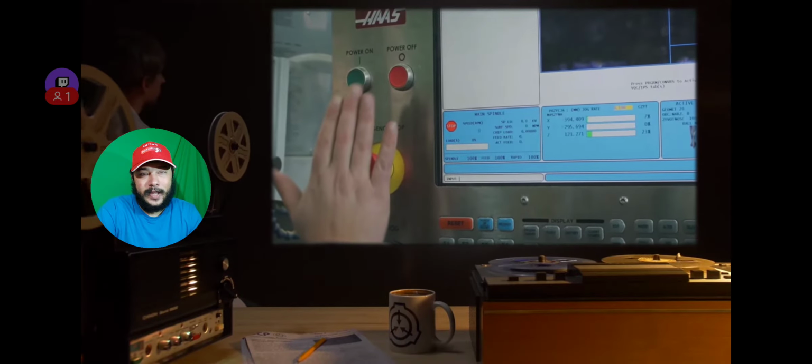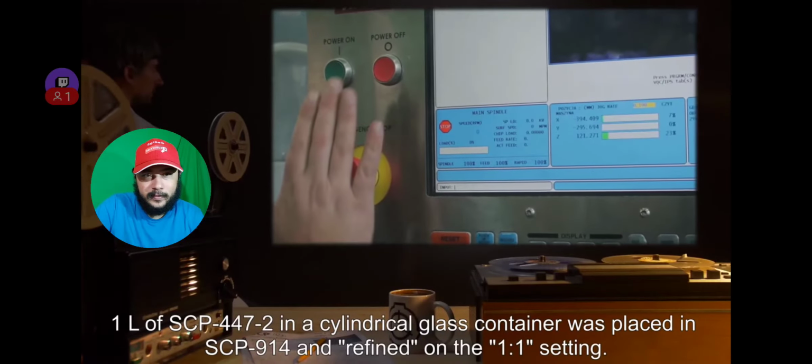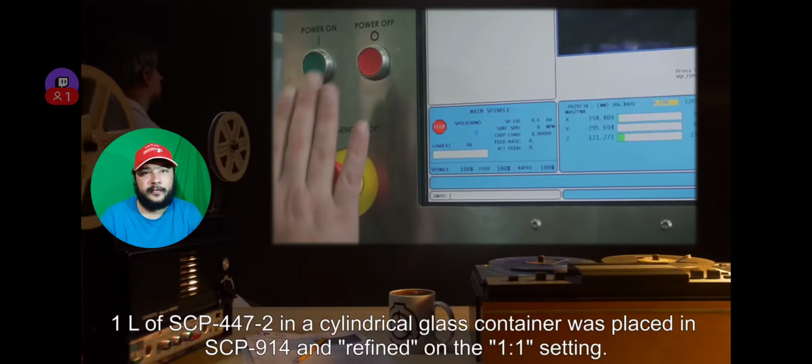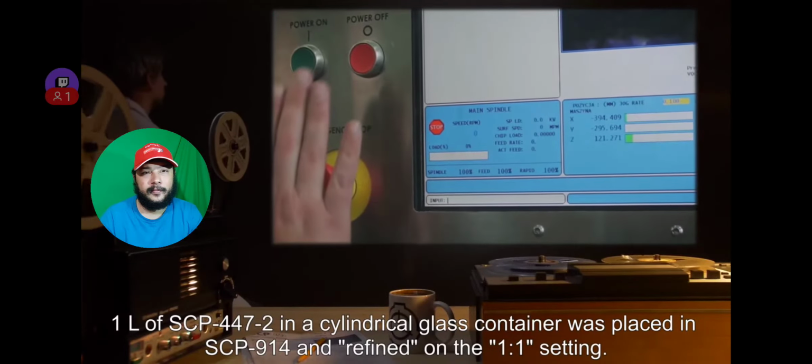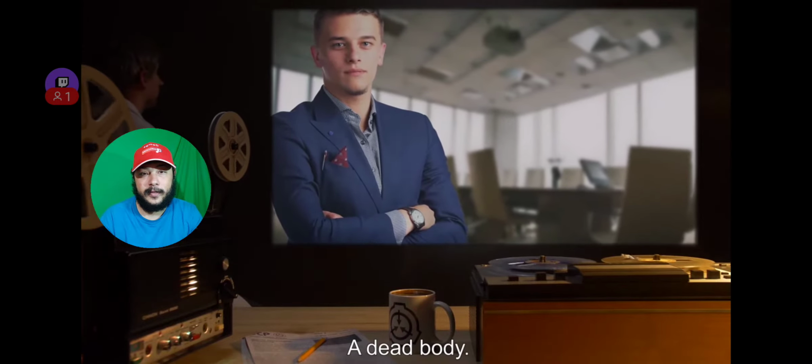Test subject: SCP-914 again. Procedure: 1 liter of SCP-447-2 in a cylindrical glass container was placed in SCP-914 and refined on the 1-to-1 setting. Results: a dead body. Notes: further cross.